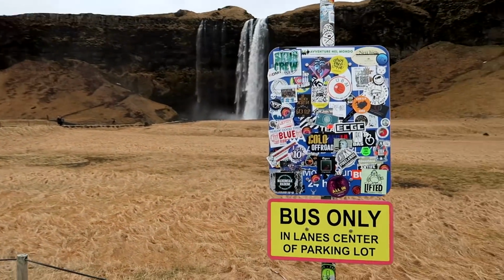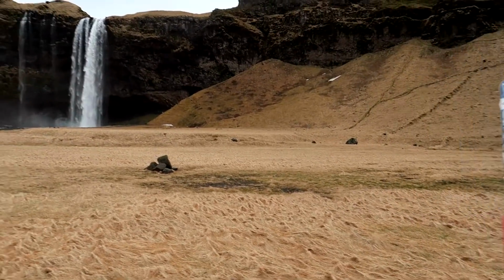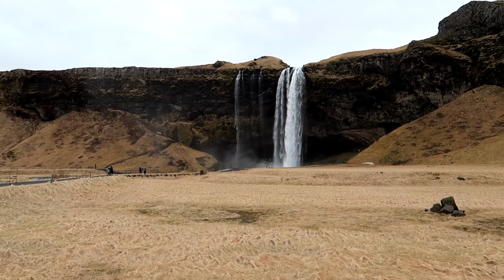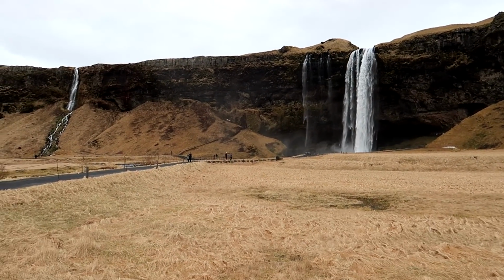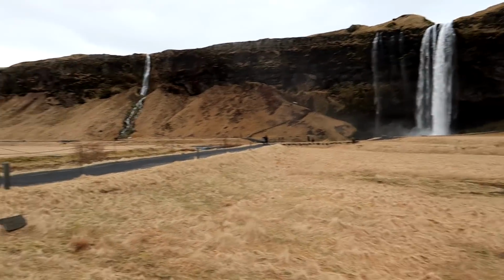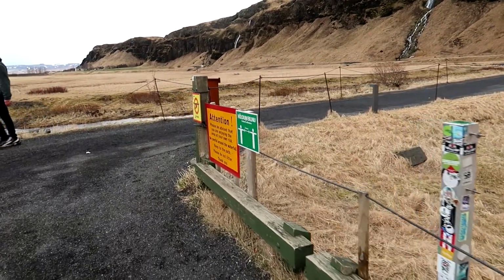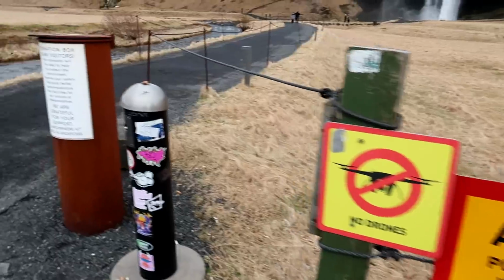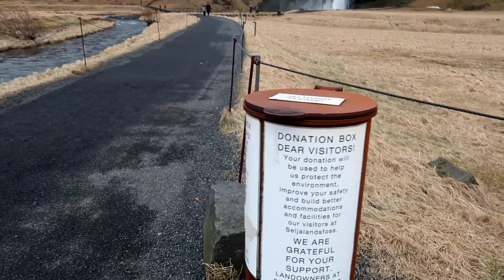Oh, look at all the stickers on there, it's quite cool. I should have brought some Adventure Sean and Theme Park Worldwide ones. But here we go, look at this, the sound, the power. I think I'm going to get a little bit wet walking down here, but we will find out. Let's go and check it out. We are enjoying this area at our own risk. Oh, there we go. That's a good sign I like to see. And there's also a donation box there as well.